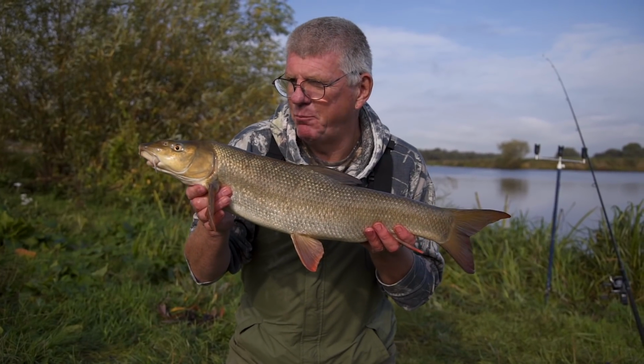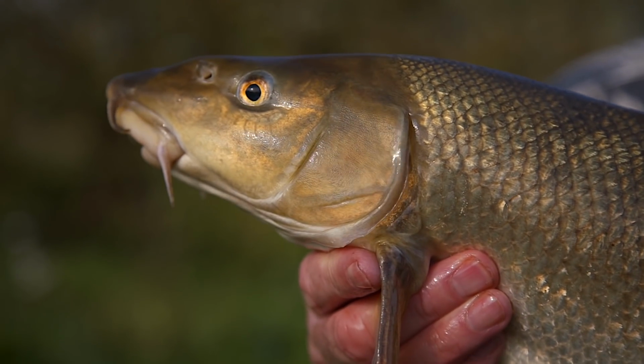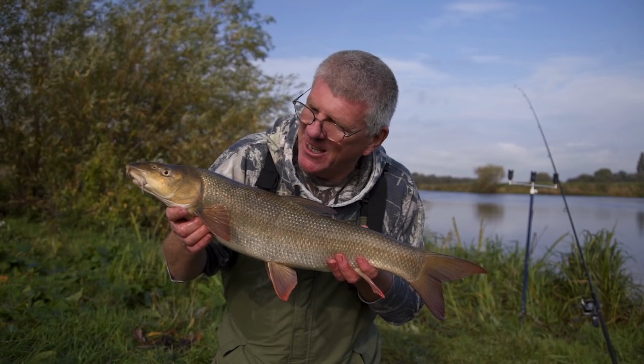There we go, a beautiful little Trent barbel. It's not the biggest from the river, and let's hope its grandmother comes along next and we can catch her, the beauty. Marvellous, excellent. The pressure's off us a little bit.